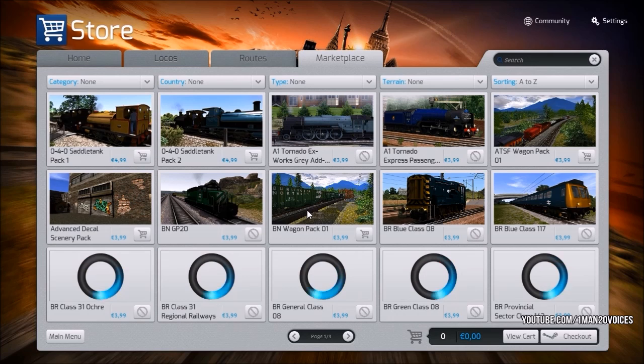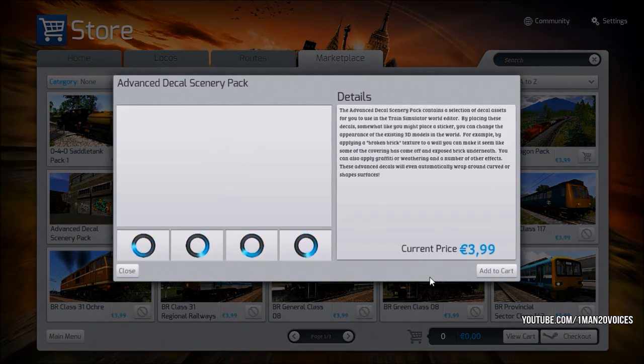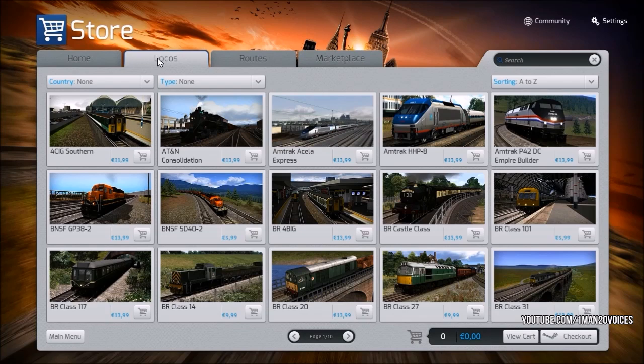Marketplace, what's Marketplace? Okay, I think this is some kind of user-created content. Yeah, it has to be. Well, that's kind of cool. Locos. Overpriced. Yeah, same old story.